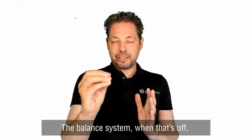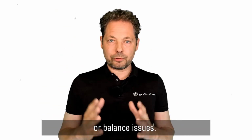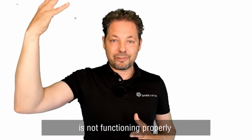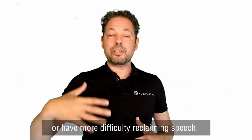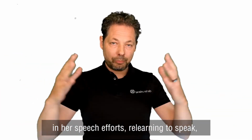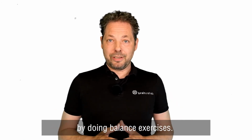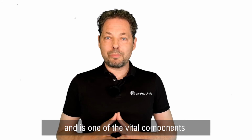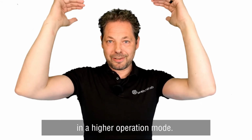The balance system, when that's off, like the visual system, you don't necessarily notice that you have visual problems or that you have balance issues, but you might notice that your brain is not functioning properly, or that you trip more easily, or that you cannot relearn movement, or that you have more difficulty reclaiming speech. Another example, Linda was greatly helped in her speech efforts, relearning to speak, by doing balance exercises. Balance drives the brain like the postural system and is one of the vital components for basic brain activity and putting your brain in a higher operation mode.